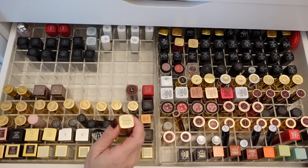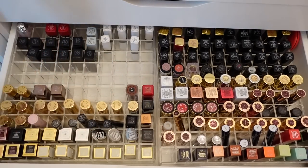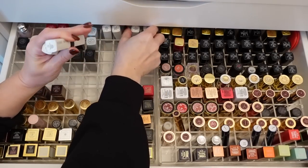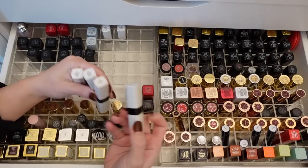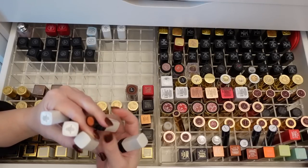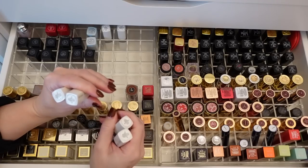This one was Sunset Orange. Actually, it smells a little funky. Oh, darn it, okay. Gonna declutter that. And then I have a bunch of these Bobby Brown extra lip tints. I'm only gonna hold on to a few because they change color, and I feel like they change to a color that is fairly similar. They're all a little bit different, but fairly similar at the same time.